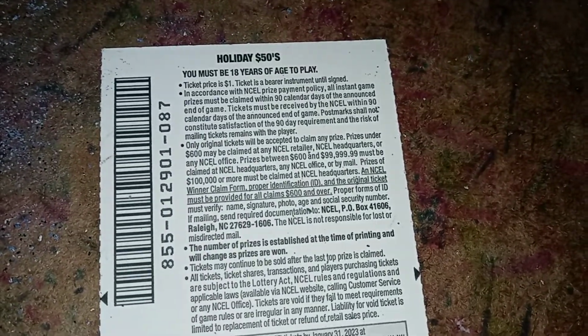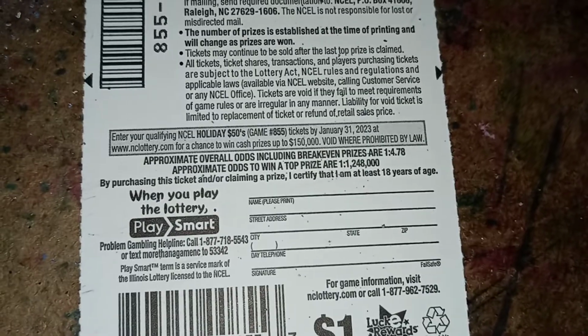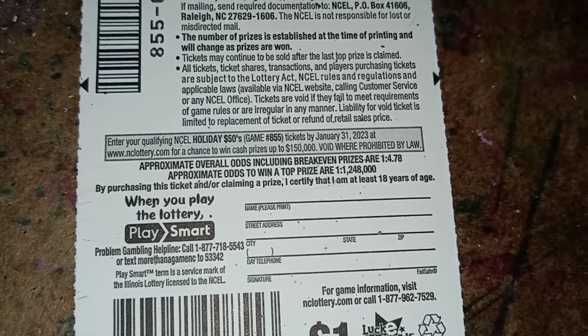Holiday 50's. Like always, 18 years of age to play. Approximate overall odds, including the break-even prizes, are 1 in 4.78, and the approximate odds to win a top prize are 1 in 1,248,000. Okay.